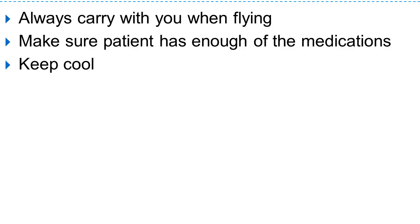And going back, obviously diabetics travel, and it's very important that when traveling, you always carry your medications with you when you're flying, and make sure that you have enough of the medications, especially if you're going out of the country, and make sure that it's not kept too cool or too hot, because insulin that is too hot or too cold will definitely affect the potency of the insulin, which could be a very, very bad thing and cause your patient to be at risk for developing those emergency type situations with increased blood glucose. Okay.